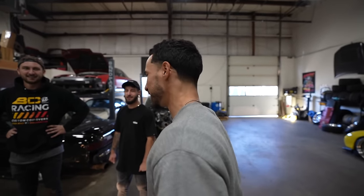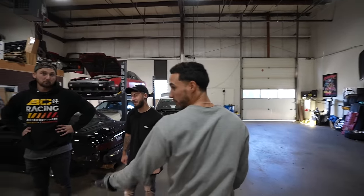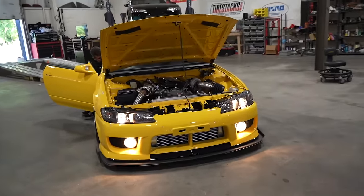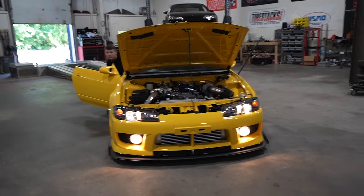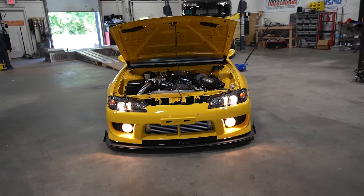Oh, social. I said it, and I'll say it again: S15 over FD over Supra. All of those. Look at it. It does look... I don't hate that. Damn good. You don't hate that? The guy who owns three. I don't hate that. Look at this thing, bro. Especially in yellow. I want to go in the fetal position and cry out of happiness.